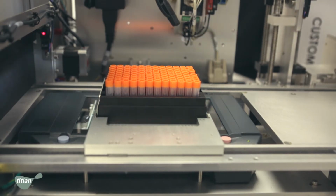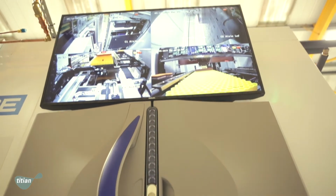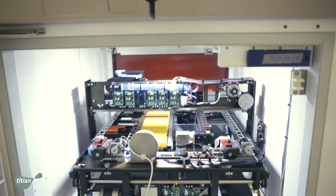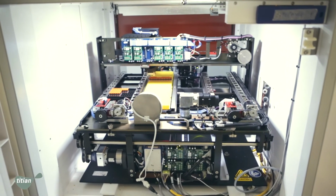Brooks and Titian have a very close working relationship. This brings a number of benefits to the customer, both in terms of the solution that we're able to implement, which often allows for higher throughputs and a smoother operation, but also a faster and easier implementation for the customer.